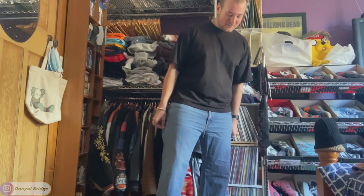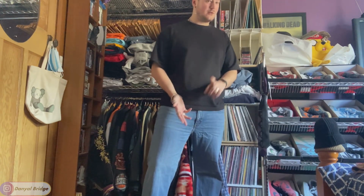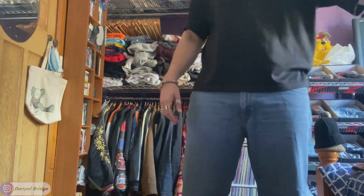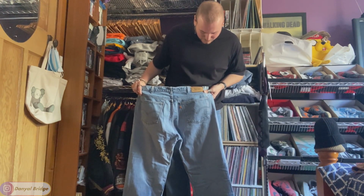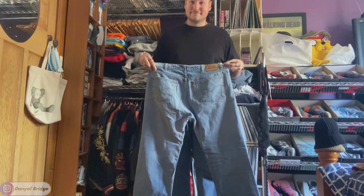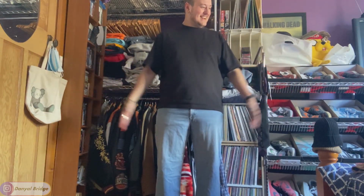We've tried them all on. We tried the 505s, 504s, 603s, and now the 569s. We've got one pair left, which is the orange tab ones. We've got the orange tab 612s in a 40-34. Let's try them on. Let's see how it looks. All right, last but not least, the last pair, 612s, orange tab.